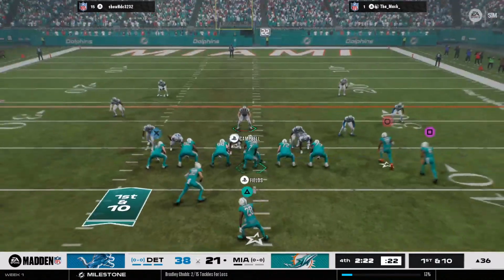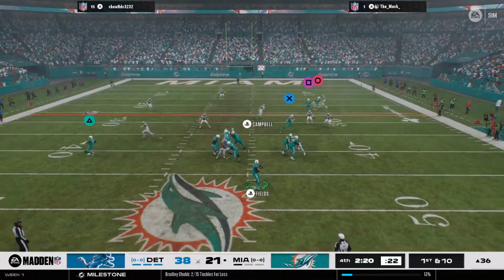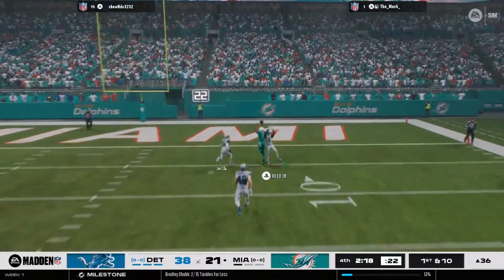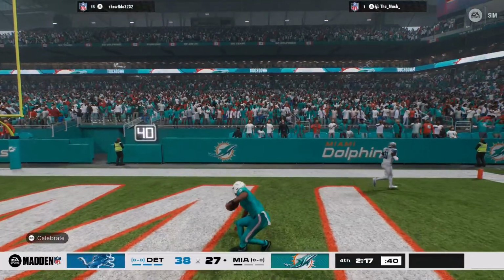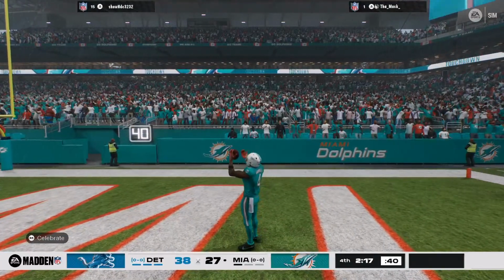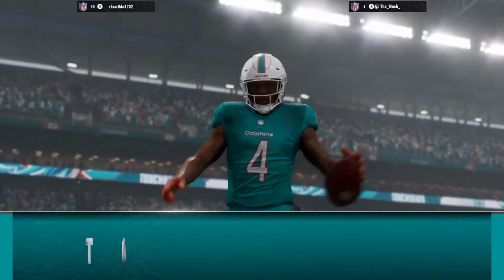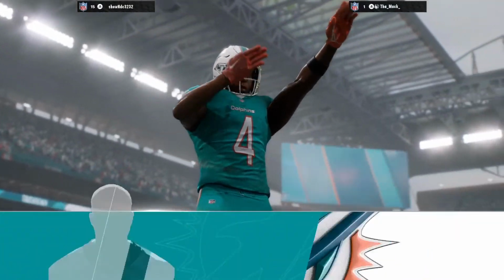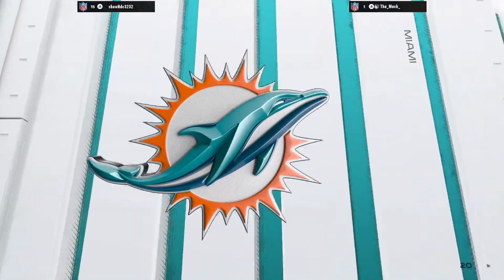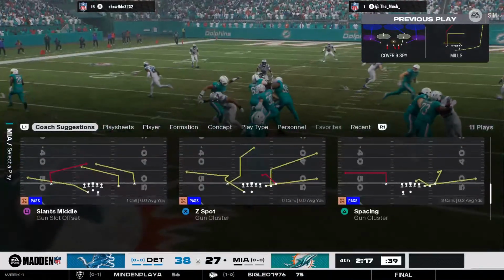Another throw for Fields. He's going to push one deep down it. Touchdown, Miami. The Dolphins get it back to within 2 possessions. That's some good old-fashioned playground football, even at the elementary school: find the fastest kid, let him run.